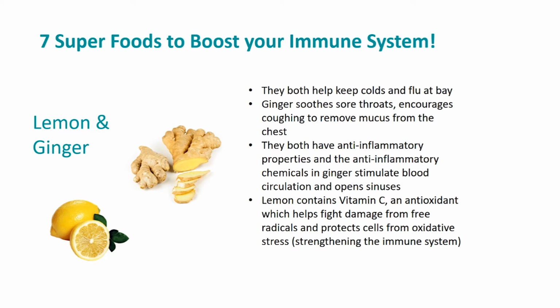Or you can make ginger water to use for any tea throughout the day by boiling a piece of fresh ginger root in a pot of water for about 5 minutes. Use the water for whatever tea you may enjoy throughout the day.